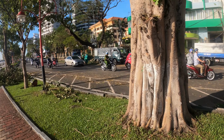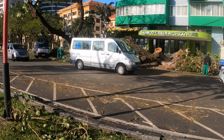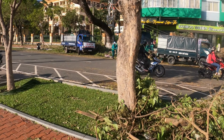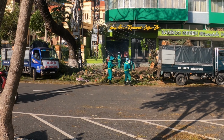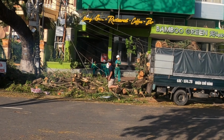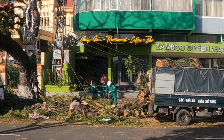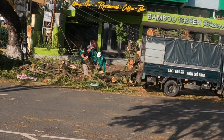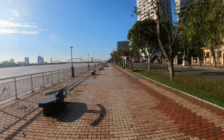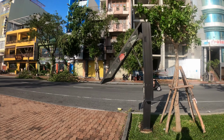Wow, big tree down over here. They are cutting it up. Took out some power lines. You can see that. I'm guessing this whole block doesn't have power. Wow, guy's strong. Ooh, it's a big log. So quite a bit of damage here and there. Some scaffolding looks like it got blown down on the construction site.